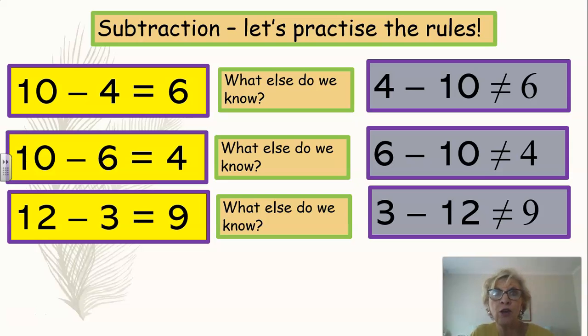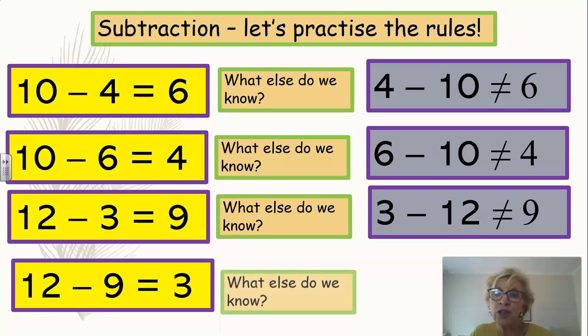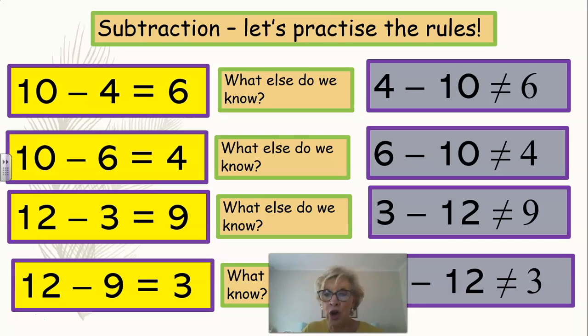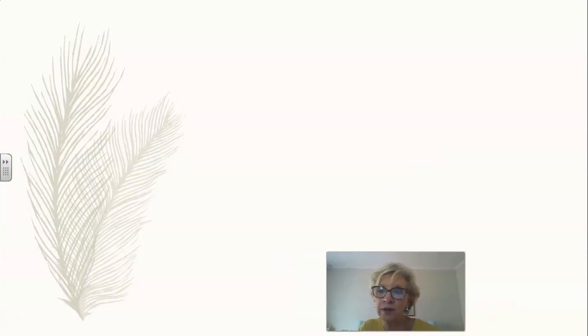Grade 3, how can you possibly take 12 sweets away from a pile of 3? It's just not possible. 12 subtract 9 is 3. That's possible. What else do we know? We know that 9 take away 12 is not 3. So there we have applied our subtraction rules, grade 3. Well done. Moving on now.